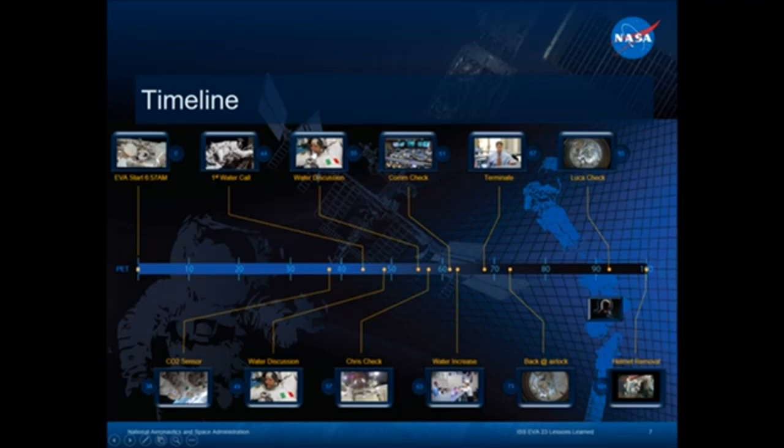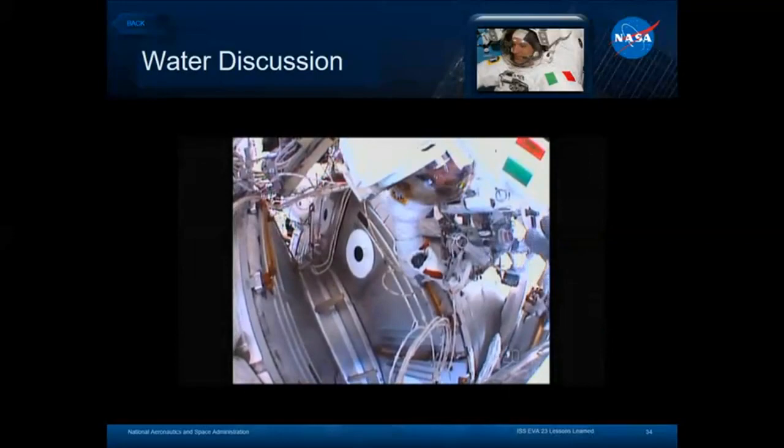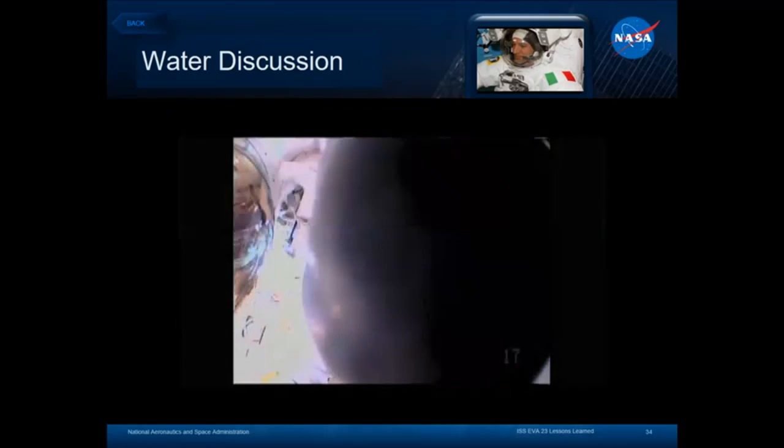My Luca cap. I see beads of sweat. No, it's not sweat. Hey, Luca, can you clarify, is it increasing or not increasing? It's hard to tell, but it feels like a lot of water. Oh, I see it now.